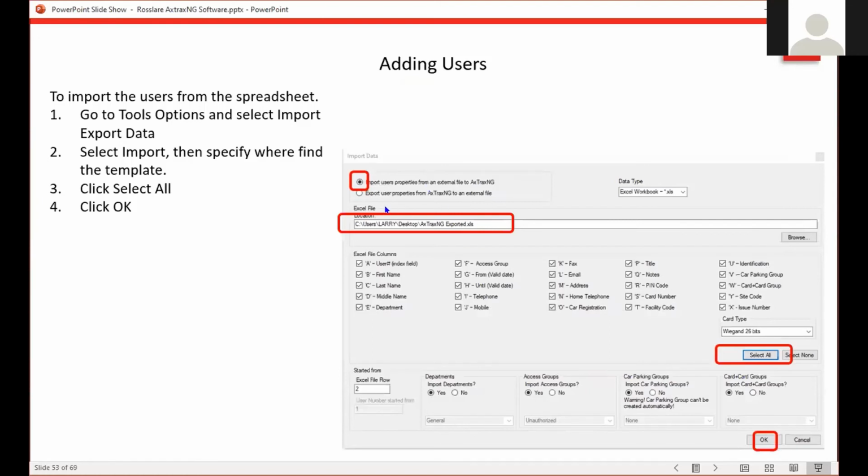And when you go to import, it's just like we did to make the template. Choose Options, select Import Export. In this case, you're going to select Import. You're going to browse to your file. You can hit Select All, or if you're not using all the fields, you can just uncheck them and check only the user number that is required, a first and/or last name, and your card number and facility code. You can also specify, if you have done a custom card format, you can specify that here so things get imported correctly. Typically on a new system, yes, you want to import the departments, yes, you want to import the access groups and car parking groups if you're using them, which we haven't talked about yet. And hit OK.